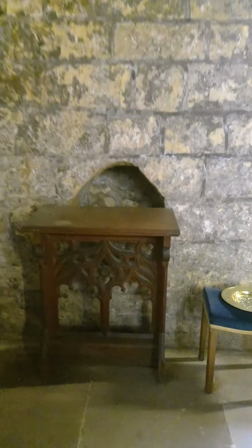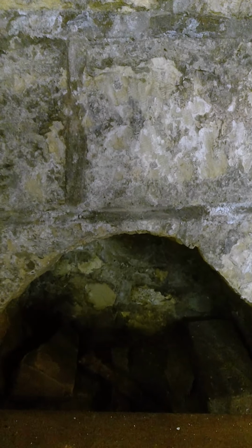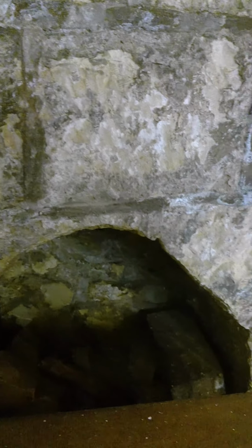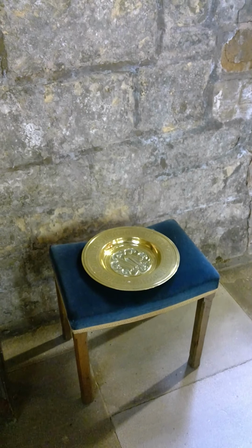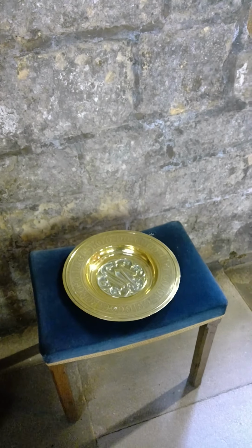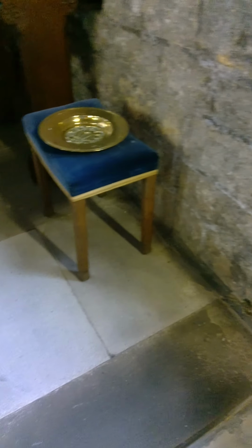Here as well, we have a little hole in the wall, which I think was originally used to store the bread and the wine, and also for the priests to wash their hands symbolically before they did the blessing of the bread and wine. We have here a stool, which the plate shouldn't be on top of. That's just there because it's not on the windowsill at the moment. But this stool was used by a page in 1953 at the coronation of our Queen, and they were sold off after she was crowned, and so we have one here.